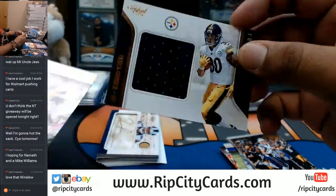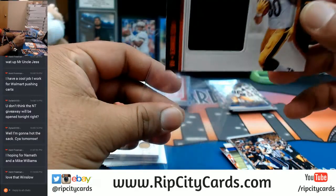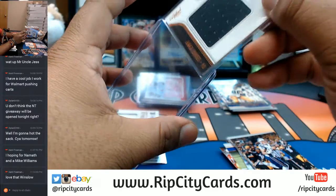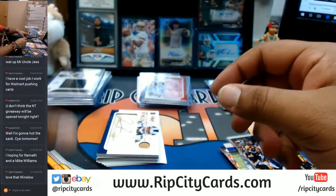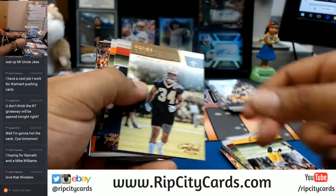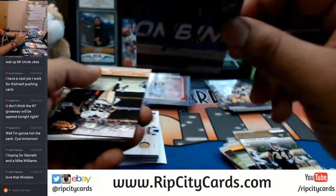For the Steelers, James Conner with a patch. What's going on out there in Pittsburgh? Ben Roethlisberger throwing 5 picks in a game? That is ridiculous. You know, I expect that from Jay Cutler, but not from a future Hall of Famer.